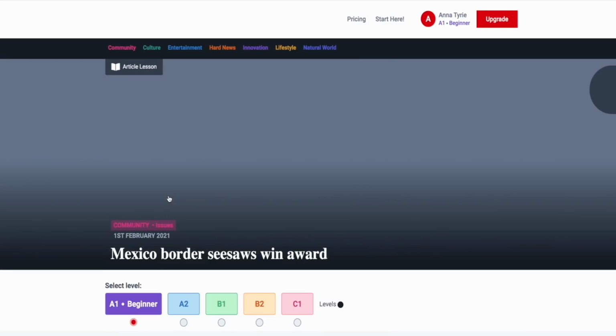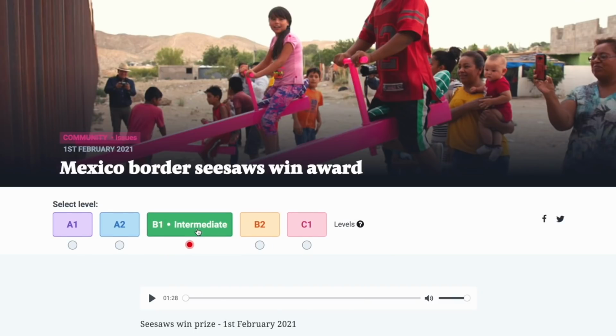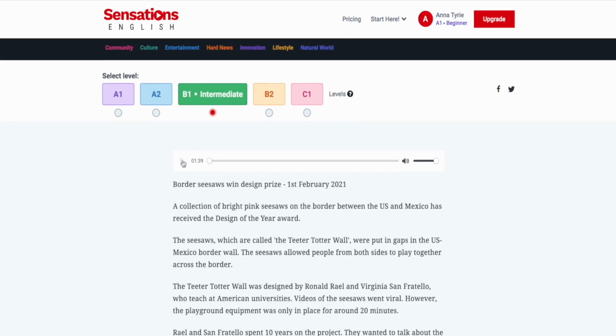Now you will see here that we can choose which level we want to listen to this article in. We can either have A1, A2, B1, B2 or C1. So I'm going to choose B1 to begin with. And here you will see below we can listen to the article and we can also read it at the same time. So let's have a listen.